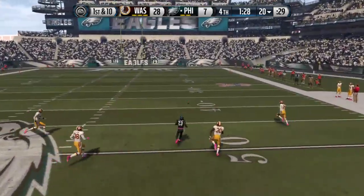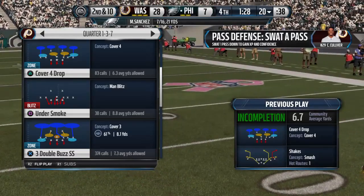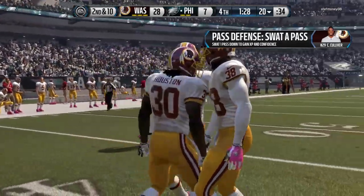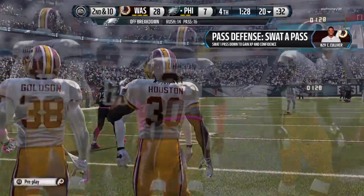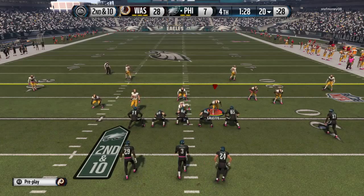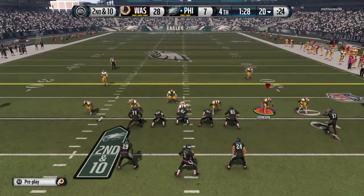Looking long, but they can't connect. Deep passes in the NFL, they always serve a purpose. You're not always going to get the completion, but at least it gets the defense thinking that you will try some long throws down the field. Looks like they're in press coverage here.